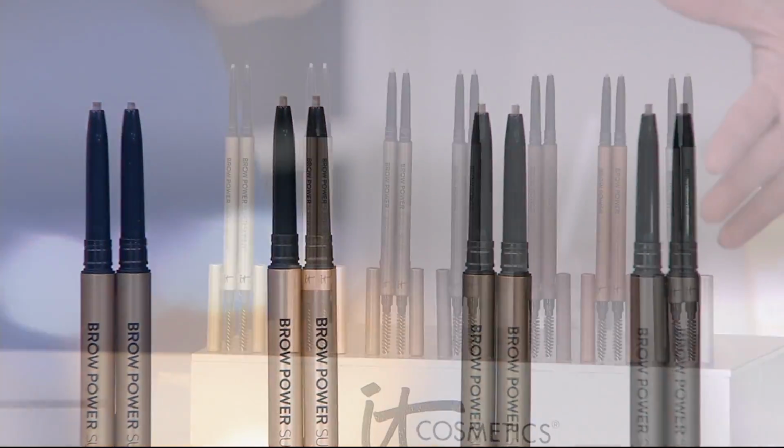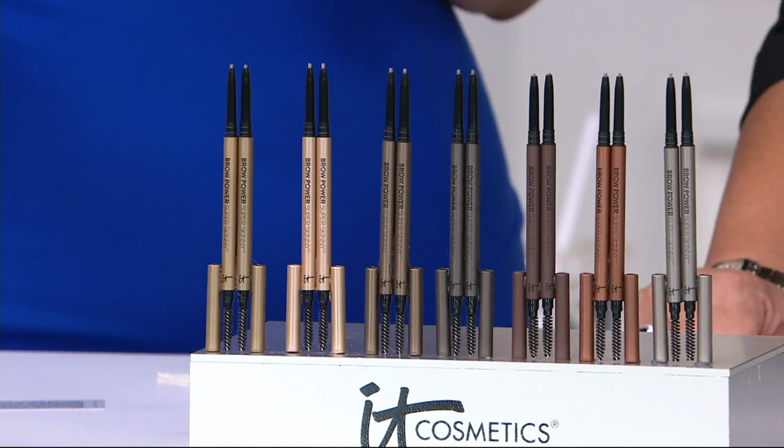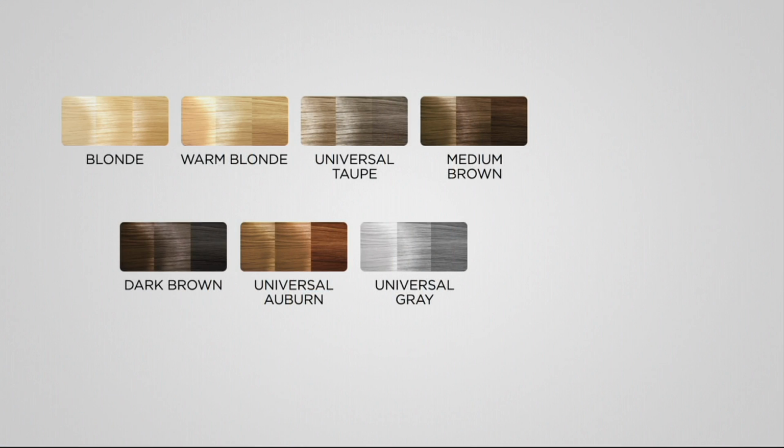Do you want to take me through those shades real quickly, Desiree, as we're scanning through? And we even have a shade chart for this one. Great. So this is your Brow Power Super Skinny, and it is now in shades.